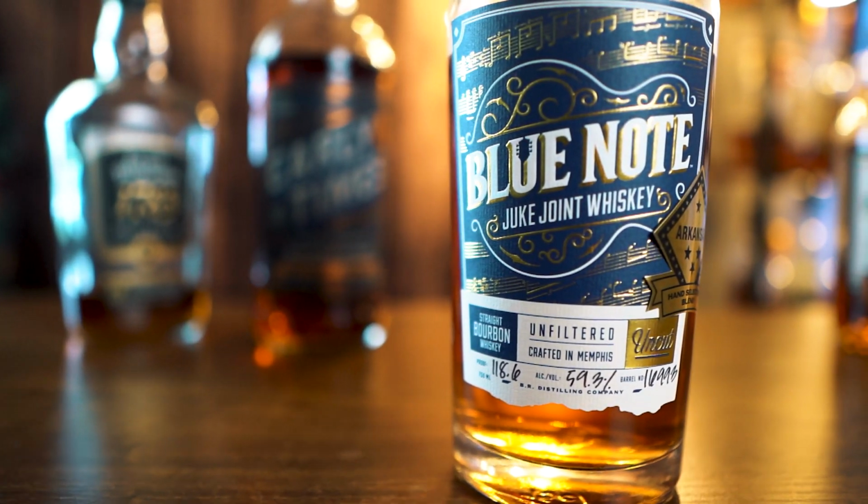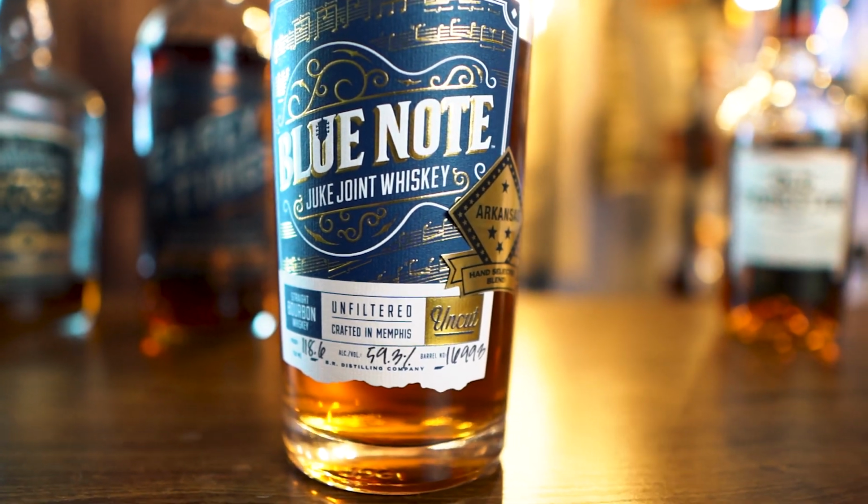First up on the list, Blue Note Juke Joint Whiskey. This is a single barrel, the store picks uncut, unfiltered version of the Juke Joint. This one's 118.6. Uncut, unfiltered, cost me under $40. Are you kidding me? The regular Juke Joint is around $29. In fact, and this might have been a total mistake, this bottle was also $30. I think the price of these is supposed to be closer to $40, but still, even at $40, that's insane.